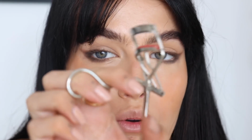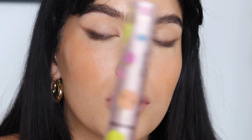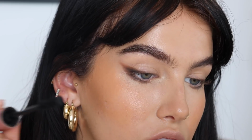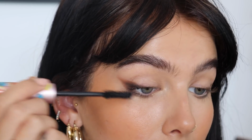Now I'm just going to curl my lashes with the Kevyn Aucoin eyelash curlers. Mascara, I'm going to use the Too Faced Better Than Sex mascara. This is my favourite ever. I'm just going to apply this more to the outer corner lashes just to keep the shape of the eyeliner.